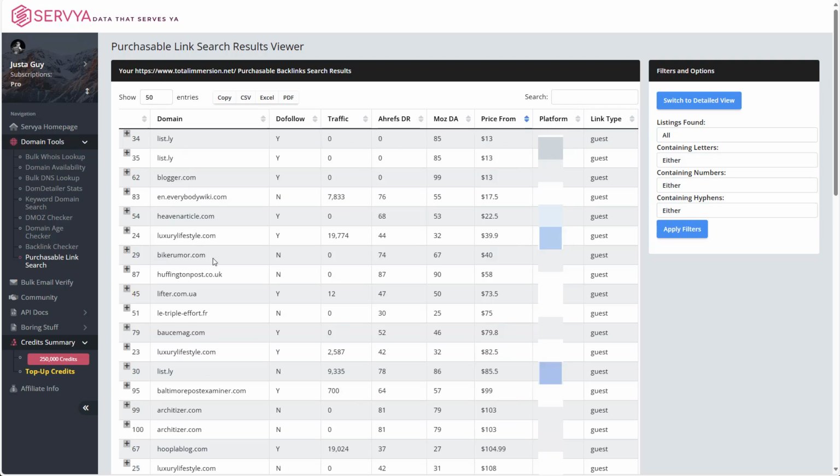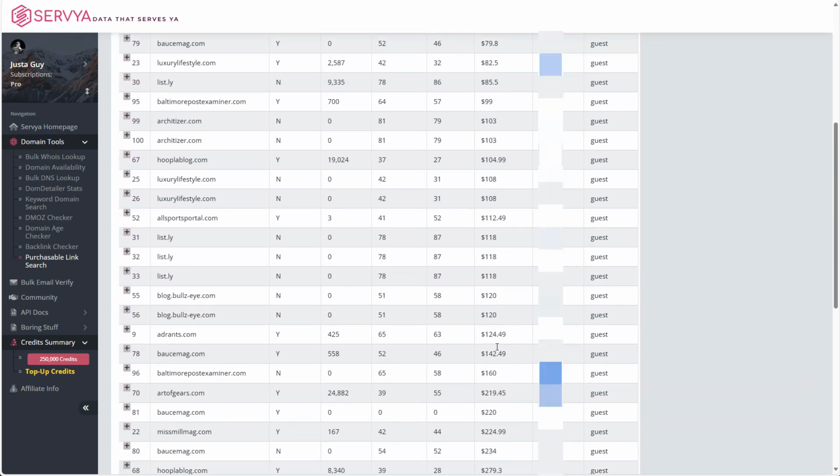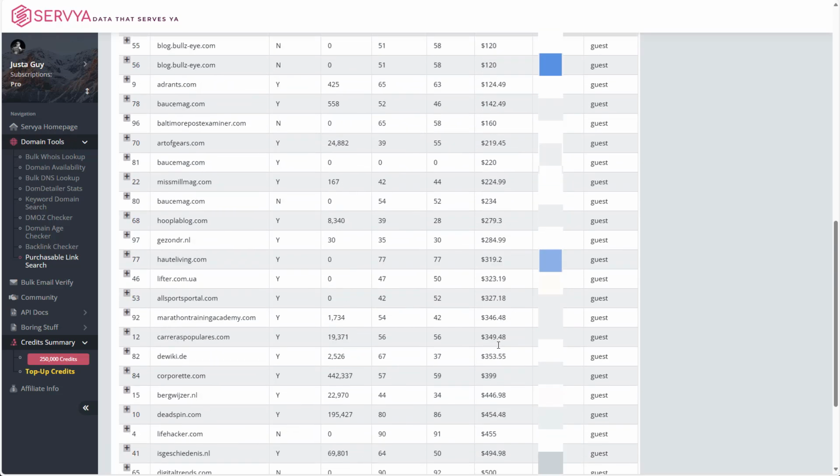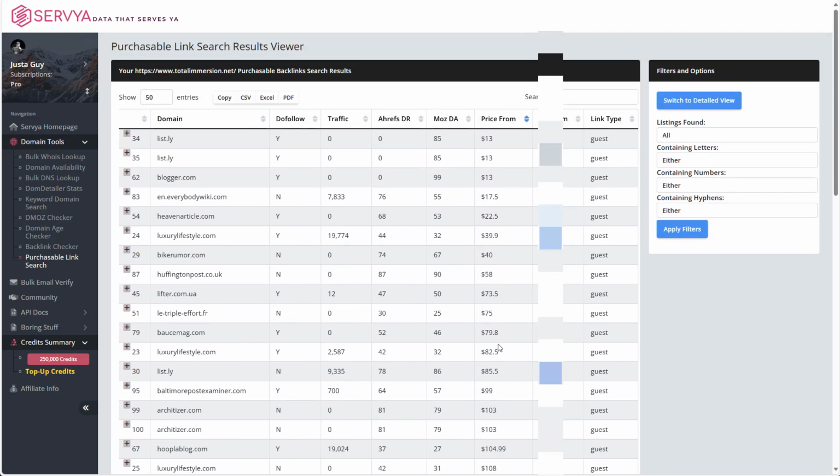Now this method works for any site. You can find the sources of backlinks for any of your competitors and find ones that can be purchased in your budget, and even authority sites in your niche. This is a unique tool to Servya and it is incredibly powerful.